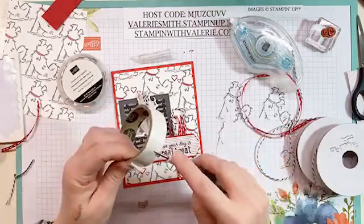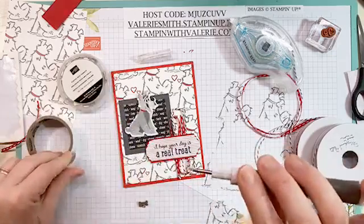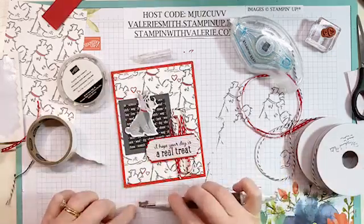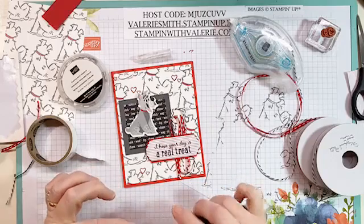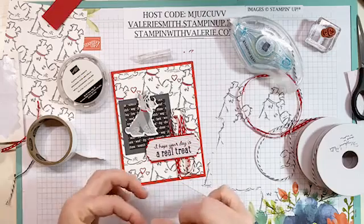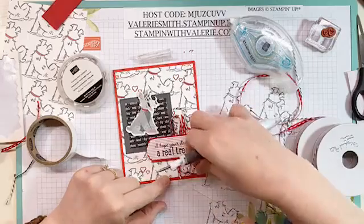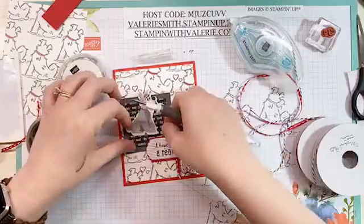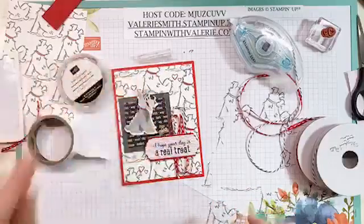So now these glue dots are a little bit wide, so just kind of fold them over with your Take Your Pick tool. So you kind of fold them in half. And then you can stick it to the back of the little bone, except he's sticking to my Take Your Pick tool a little too hard. I'm gonna put him right here. I kind of like him right there. We'll just stick him right there.